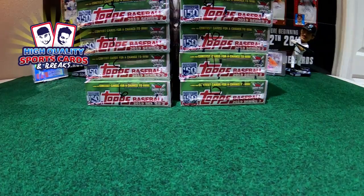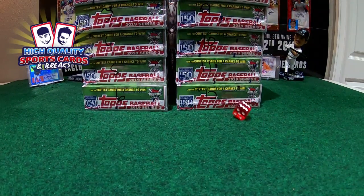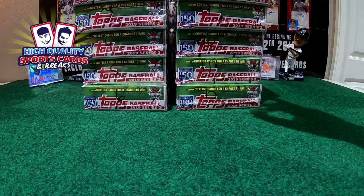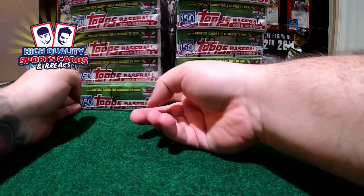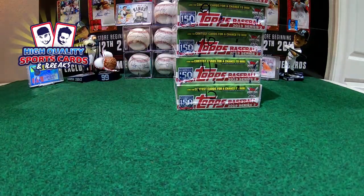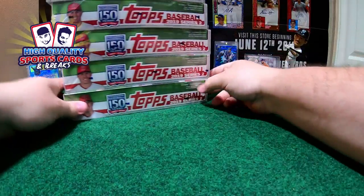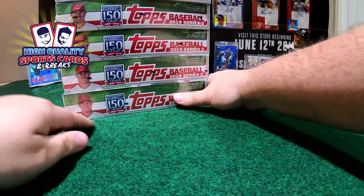Here we go with the dice. And we got a six. All right, six. We're going with the right one. Boxes 1-6 go to the last hobby break of the night, guys. Last hobby break of the night is going to be boxes 1-6. Here we got the nice 7-12.